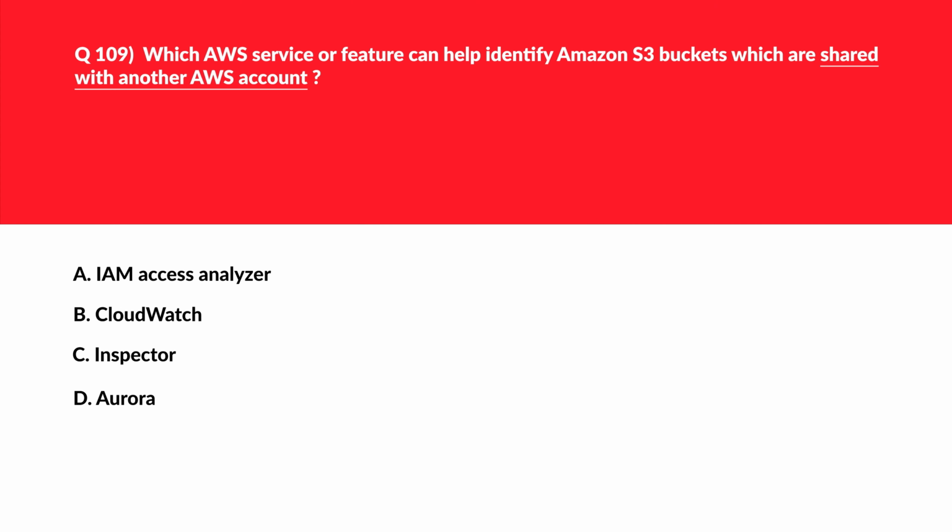All right, the question is interesting because it's with another AWS account this time. Let's look at option B. B says CloudWatch. CloudWatch is a monitoring service. It cannot help to identify what resources are shared with another AWS account required by the question. B is out. Let's move to option C. C says Inspector. Inspector is used for vulnerabilities, especially with regard to EC2 instance, which we saw a few questions back. So there is no mention of EC2, so we don't need Inspector, right?